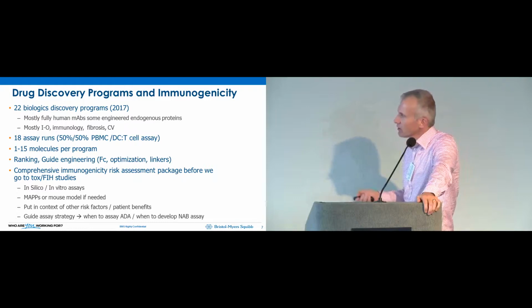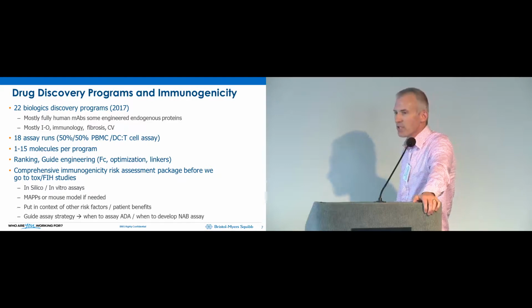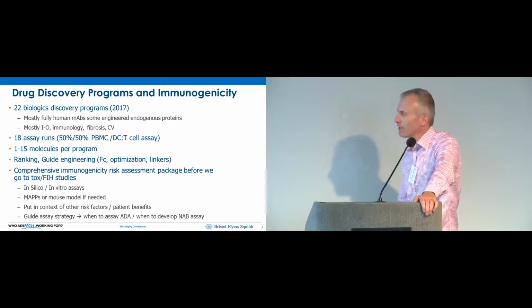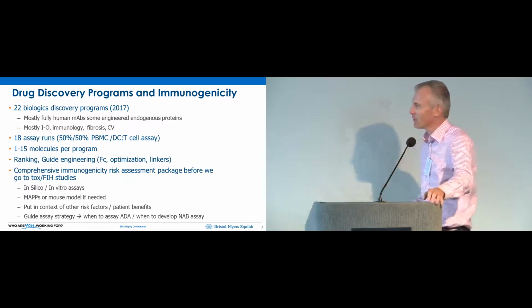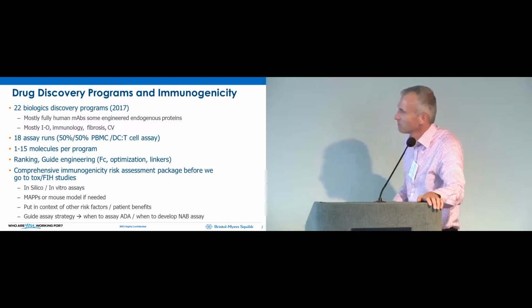Obviously, there's a good amount of engineering going on these days in the antibody world, be it the Fc, affinity maturation, or pH sensitivity, et cetera. We have a large set of very happy protein engineers who do not really take immunogenicity risk as their highest priority. But in collaboration with us, we try to guide them through those challenges.